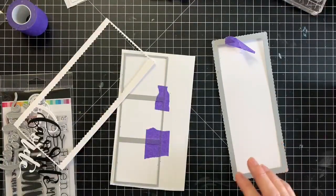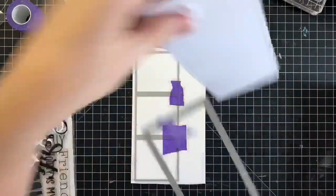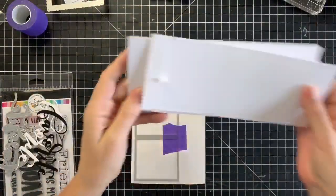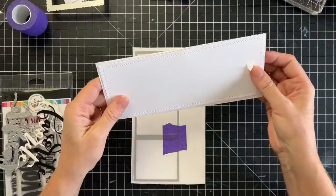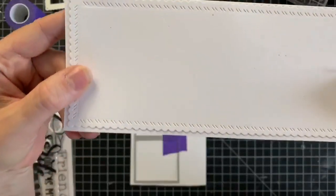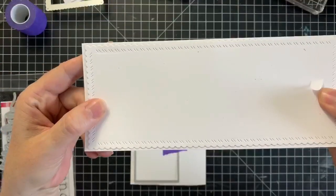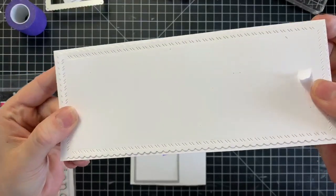Where's my Hefty memo tape? It's around here somewhere. All right, so I've got this piece for the slimline, the first layer. This is going to have to go this way because I have a play in here. All right, so can you see how that fits on there perfectly? Look at that cute dash trim. Love it. Yes.